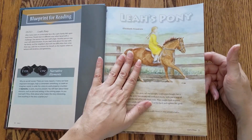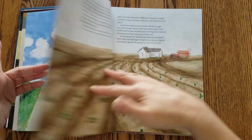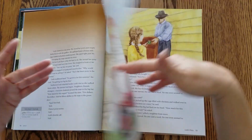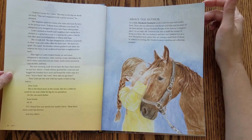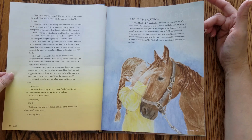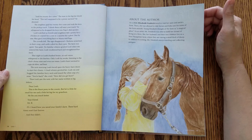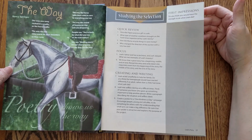This is the actual story for this particular lesson, Leah's Pony. I'll flip through here so you can see how long the story is. Not all the pages have a lot of text on them, but you'll see the word banks pop up here, the beautiful illustrations. There's another word bank. This story was great too. I read this one as well. A little girl sacrifices her pony to save her family's farm because they needed money, and then the whole community comes out to help the family not have to sell all their possessions, and she gets her pony back. Anyway, it's really good. Okay, so there's some poetry.